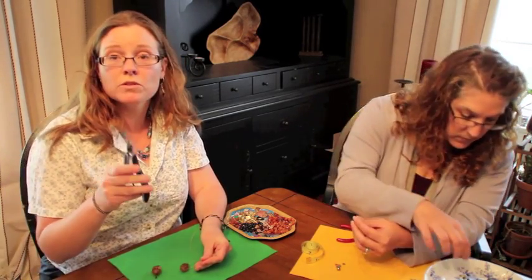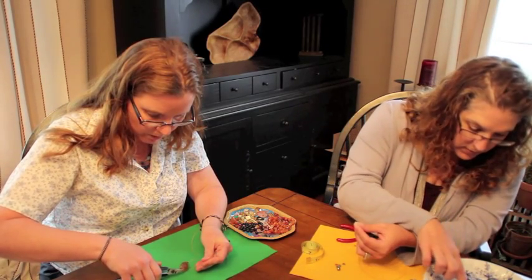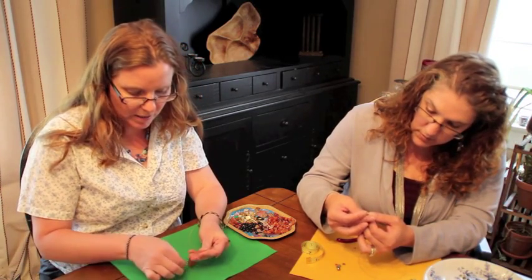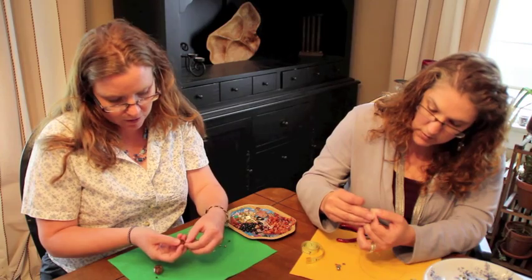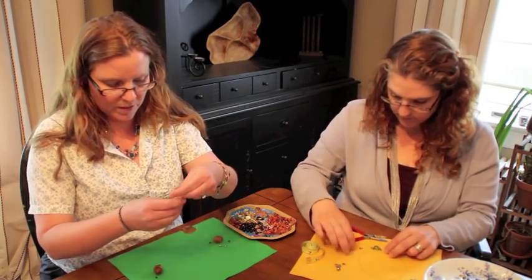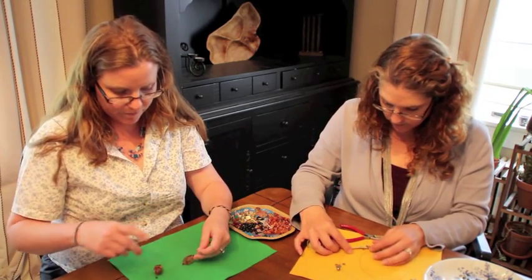And with this, we're just going to use the flat nose pliers and crimp it flat. We don't need to use the crimping pliers per se because there's only one strand. And you're going to crimp it on one side and you're going to pull it to make sure that it doesn't move and you've got a good crimp on there. And then you're going to crimp it on the other side.